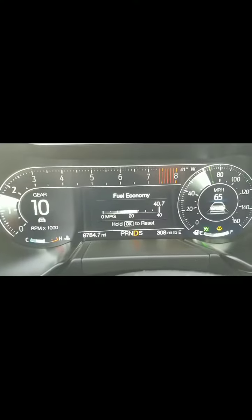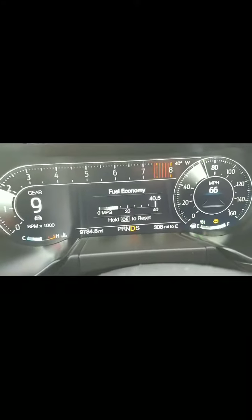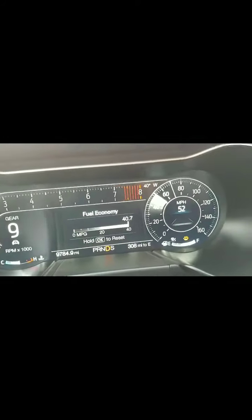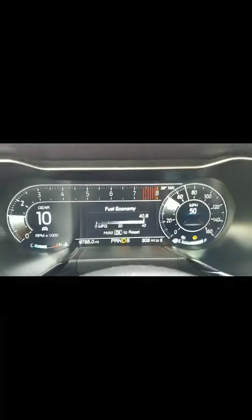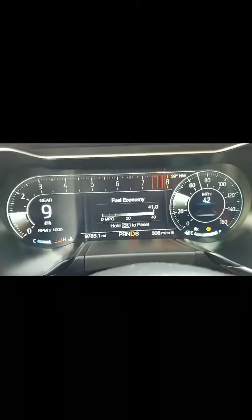Going up a little hill here, so it's dropping a little bit, but all right, I'm gonna get off the highway now, and that's pretty amazing to me. I'm sure it would have stayed around 40 or more miles per gallon on the highway. And I've got the 315 gears in here, so that might be helping out a little bit as well on the highway miles per gallon.